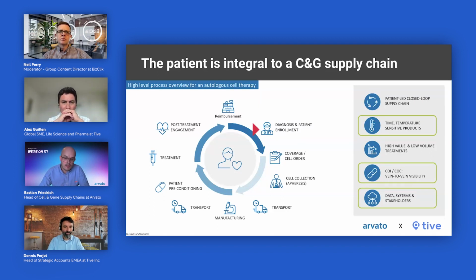So after having the manufacturing step taking place, that can take up to 2 or 3 weeks, then the cells, or in this case, the final product, is shipped again to the hospital where the administration of the product to the patient is taking place. Here again, that can be done in a fresh or in a frozen environment. And in some cases, it is even needed to precondition the patient.